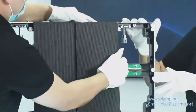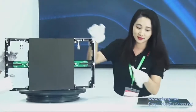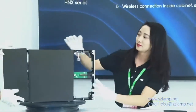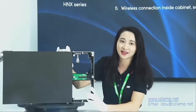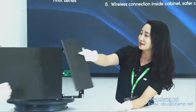See, you just need to put the module on the frame. The module will automatically attach to the cabinet. You don't have to adjust it or do anything. See, there is no gap and it is even. So it's really easy and fun to put on the module. If you try it, I'm sure you will like it. Okay, the next one.